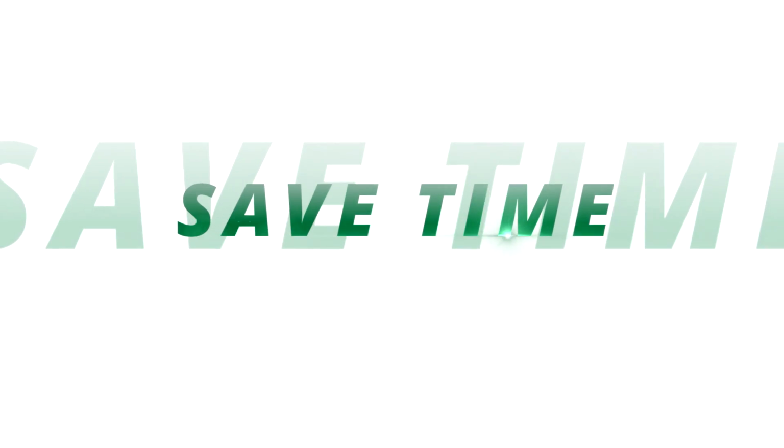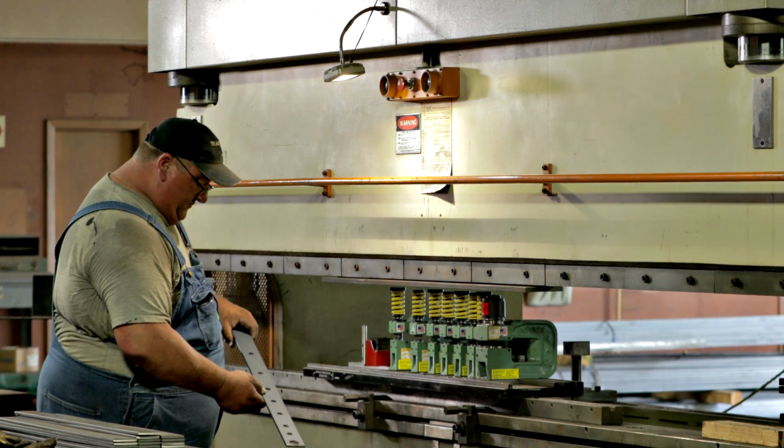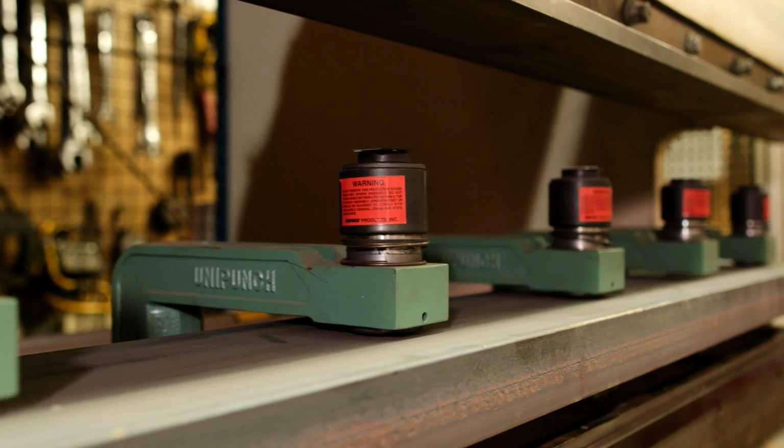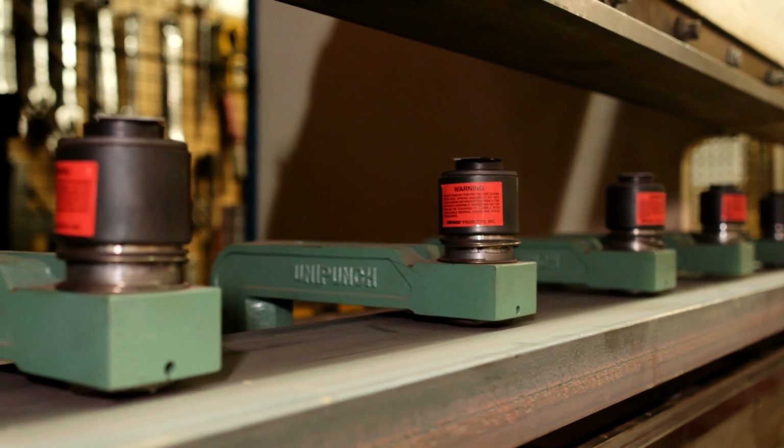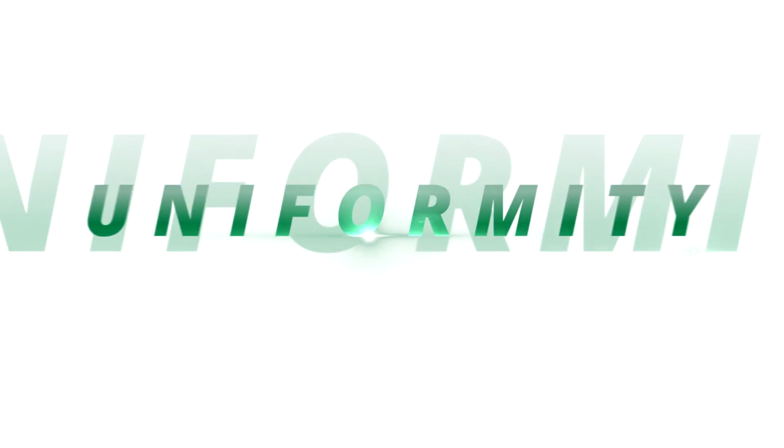Before we were doing basically 60 verticals an hour. Right now we're up to 10 verticals a minute is what we're doing. So the time savings is just incredible. Overall, UniPunch has allowed us to increase our production and saved us and made us money. So I'm very happy with the way we got this set up now.